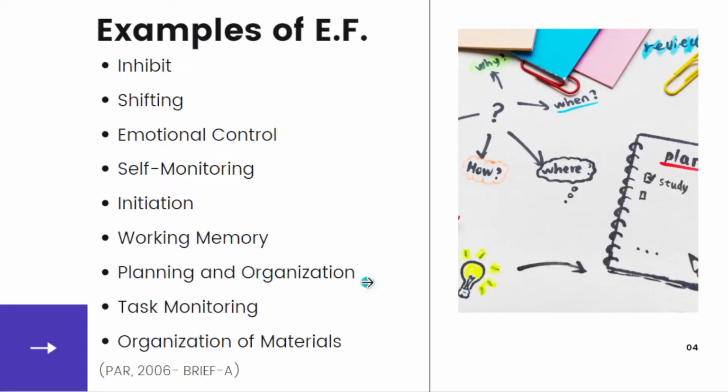Another executive function is planning and organization. These are important components of problem solving. Task monitoring captures the ability to attend to one's successes or failures on tasks, and the ability to adjust strategies or correct work appropriately.